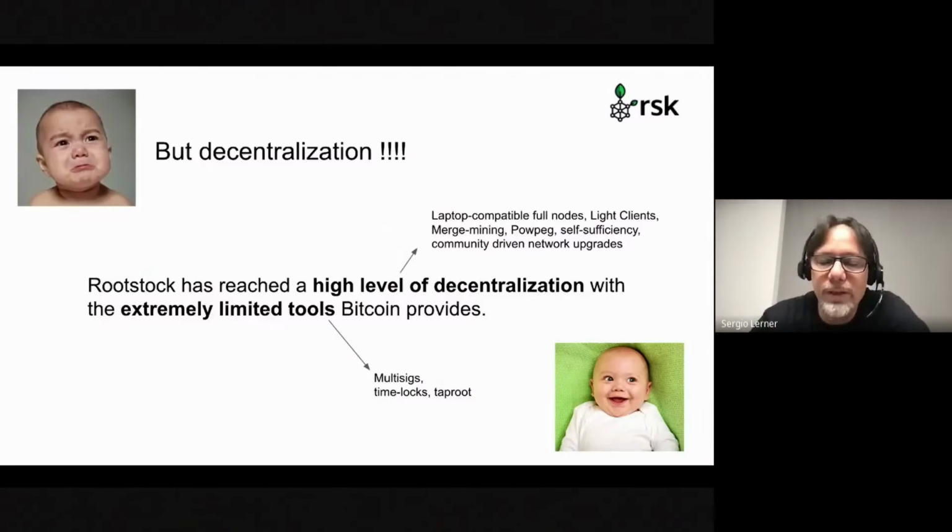And I will show you in this talk all the properties that RSK has to be able to become really decentralized. The properties are basically these: it should be able to run on a laptop. You should be able to run a full node on your laptop. You should have light clients, so nobody needs to depend on centralized infrastructure. It is merge mined. It has a PowPeg, which is a very interesting type of peg with Bitcoin that I will talk a little bit more about. It should be self-sufficient, so if it grows, then it should be able to pay for its own growth.